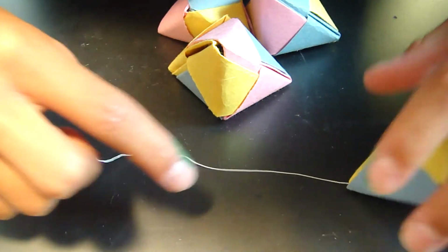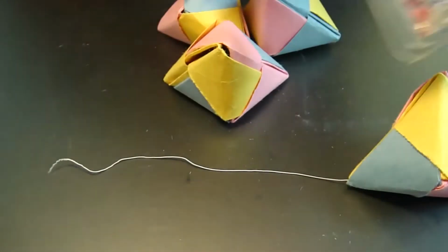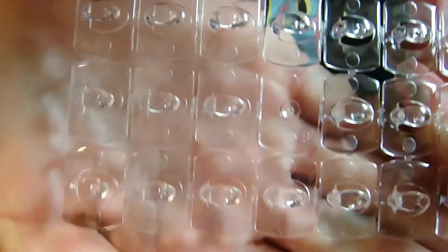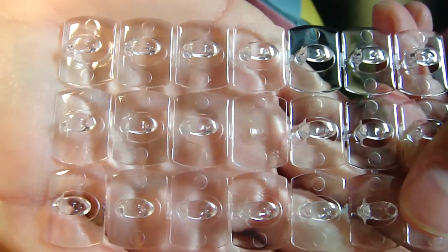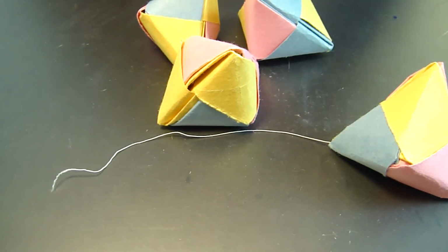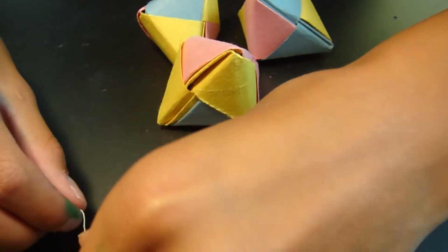So now I'm just going to grab something to hang it on. I bought these little command hanger things, command strip hangers, and I'll pull one out so you can see it. They look like this. They're clear, and they're actually really good for hanging things up because they're so small, and it looks like the thing that you're hanging isn't hanging on anything. So that's good. So I'm just going to tie this in a knot on there.